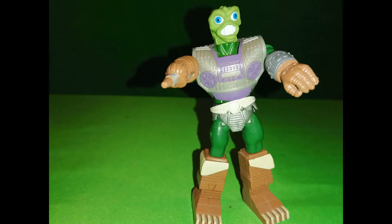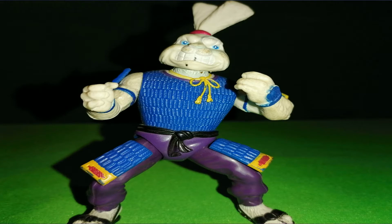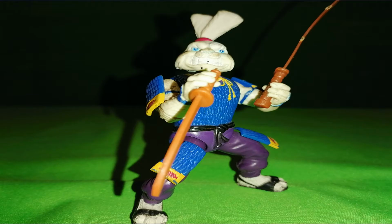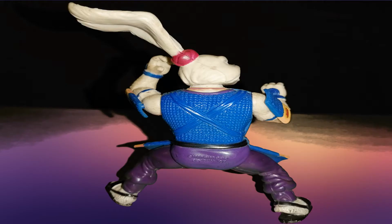Number 5, the Sagiya Jumbo from the TMNT, from Playmates Toys 1989. This figure is actually a comic book character that they just introduced into the TMNT. It was created by Stan Sakai. I've got some of his comics, really cool stuff.